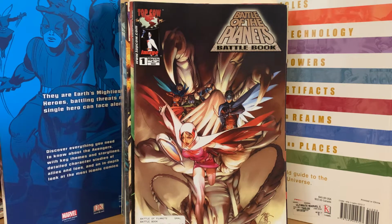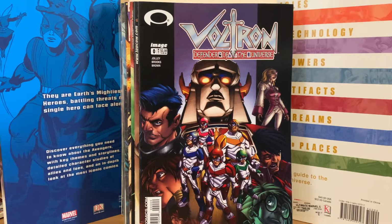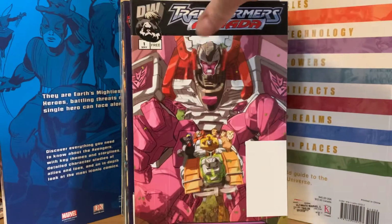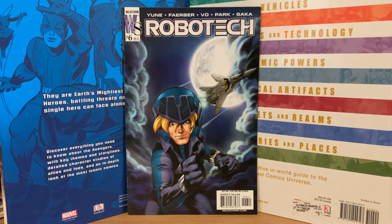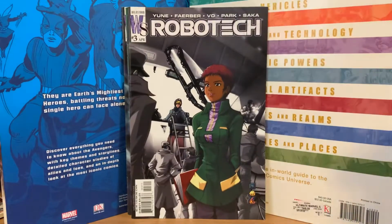Here's Voltron, Defender of the Universe 0 from Image. The Authority number 1. Transformers Armada number 1, free comic book day. Get this out of here. Robotech number 6. The League of Extraordinary Gentlemen number 5, volume 2. Robotech number 3. I guess I could have sorted these and put all the same books together.